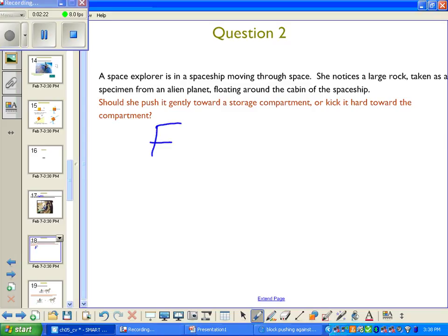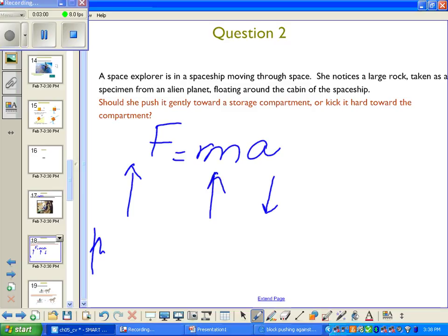In it, we know that if a force is applied to a mass, the mass will accelerate. If she applies a large force, because the mass is relatively large, the acceleration on the boulder will be relatively small. However, by the third law, we know that the force will be equal in magnitude toward her, but in the opposite direction. So in other words, if she applies a large force, a large force will be applied to her. Because her mass is relatively small, she will experience a greater acceleration than the rock. So the answer to this question is she should push it gently toward the storage compartment.